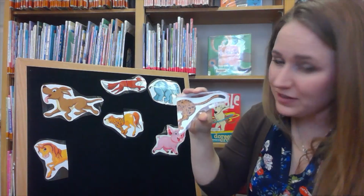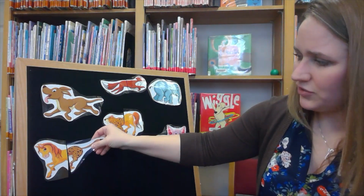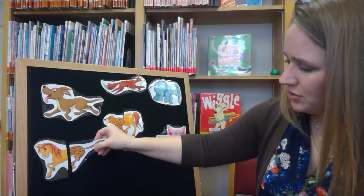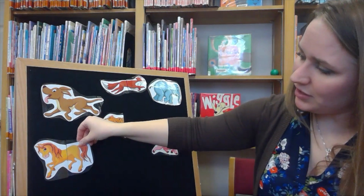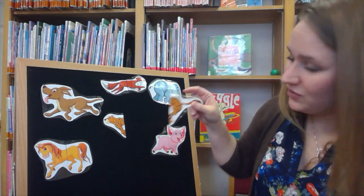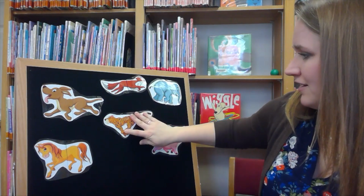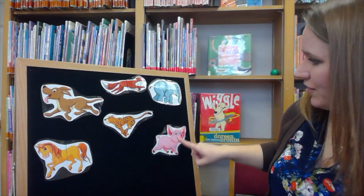I still have this spotted backside in my hand. Do you think that goes to the horse's front side? No, the horse is orange. Do you think that this matches with this? Orange and orange, they both match. That leaves us with the jaguar's backside. Look at that. A dog, a fox, an elephant, a pig, a jaguar, and a horse.